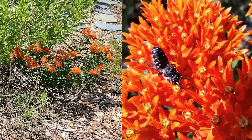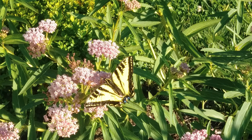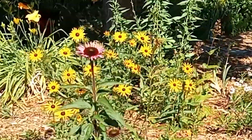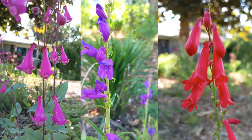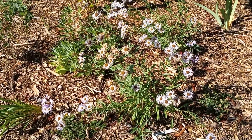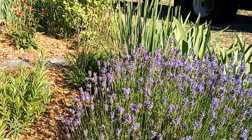I have my orange milkweed behind me. I have my swamp milkweed over there. I have several clusters of ornamental and Asiatic lilies. Rudbeckia has started. Several penstemons are still going. My spring blooming mountain aster is in full bloom. It's starting to fade. Lavender is going.